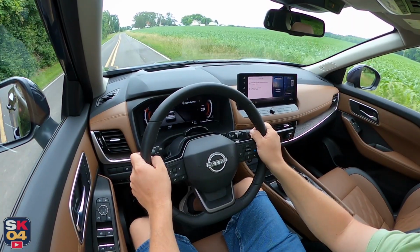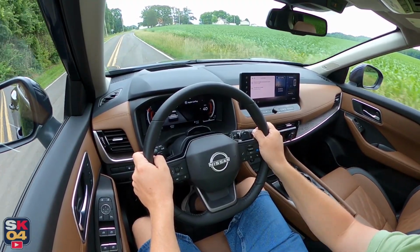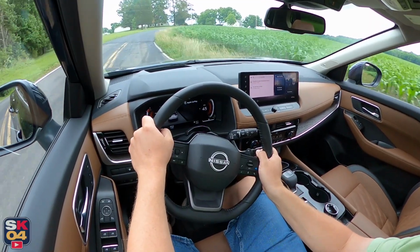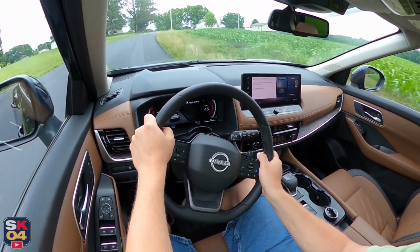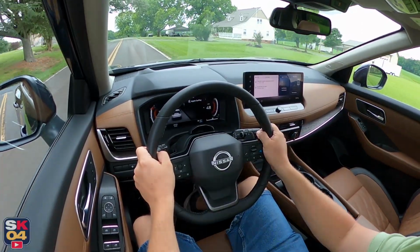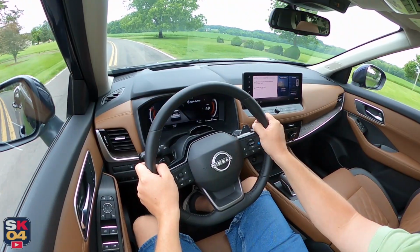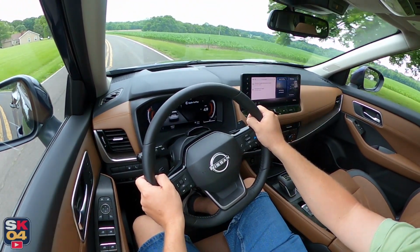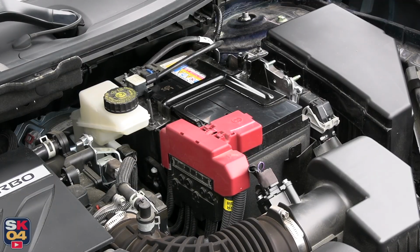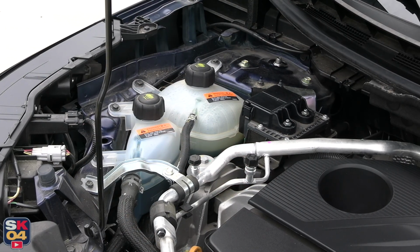It's not going to be winning any performance awards, but it's a big step up from the 2.5 liter naturally aspirated 4-cylinder that originally powered this generation Rogue. The single-scroll turbo ensures quick accelerator responses on demand. The engine is built using aluminum for the block and head. It features dual overhead cams, 4 valves per cylinder, and dual continuous variable valve timing. Max engine speed is 6,000 RPM.